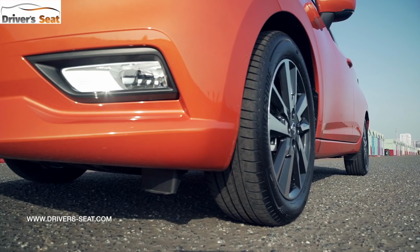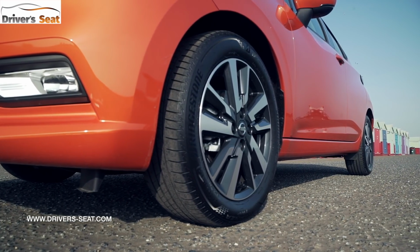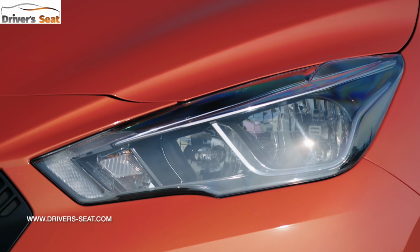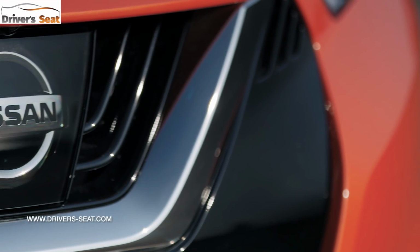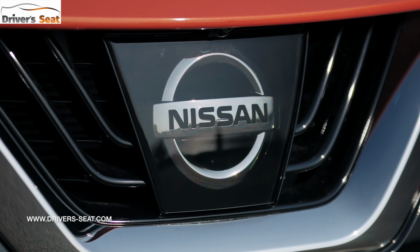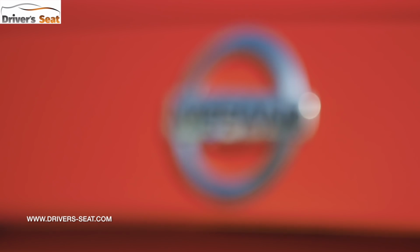£16,690. However, this car's got just over £1,000 of additions, which include the Vision Plus pack, intelligent key and the Bose headrest. This N-Connecta comes with lane departure warning, high beam assist, intelligent emergency braking, the 7-inch infotainment system with DAB radio and Bluetooth, 16-inch alloy wheels, electric folding door mirrors, leather steering wheel and gear knob, blind spot monitor and LED daytime running lights.